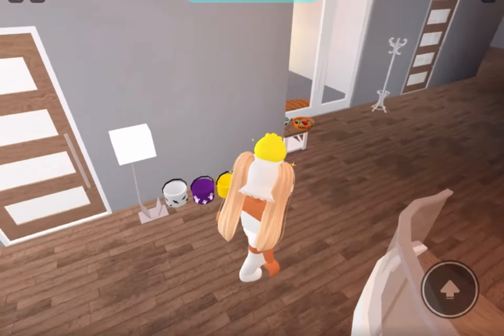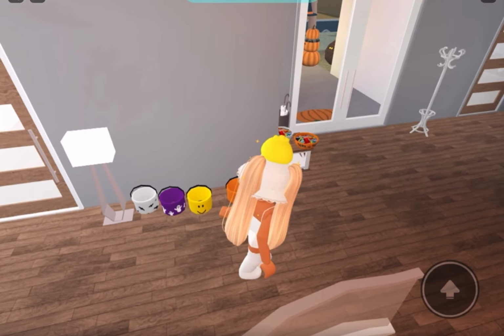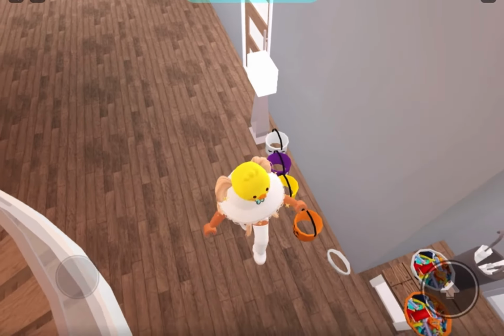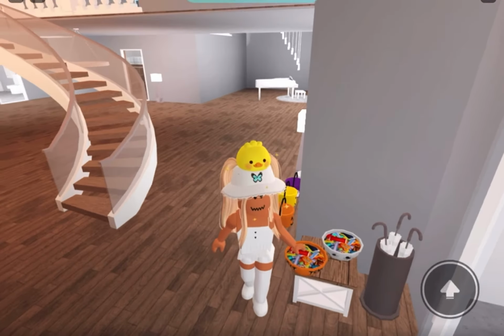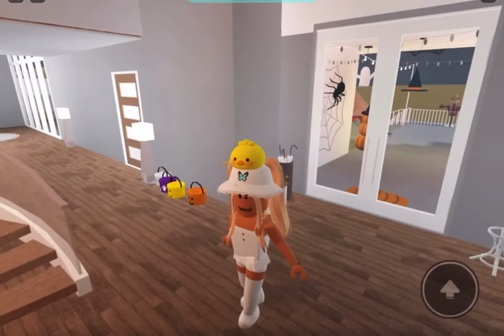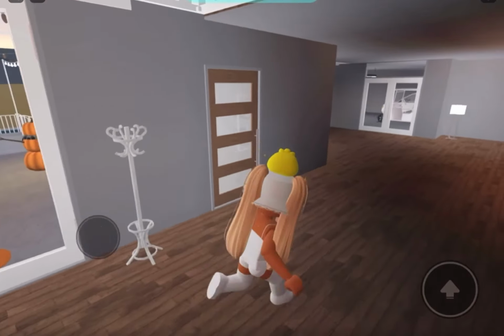Alright, this way, you'll find right by the front door all these little trick-or-treat baskets, and the pillowcase right here, and this candy on a little table that I can hand out to trick-or-treaters for Halloween. Alright, now which way am I going?